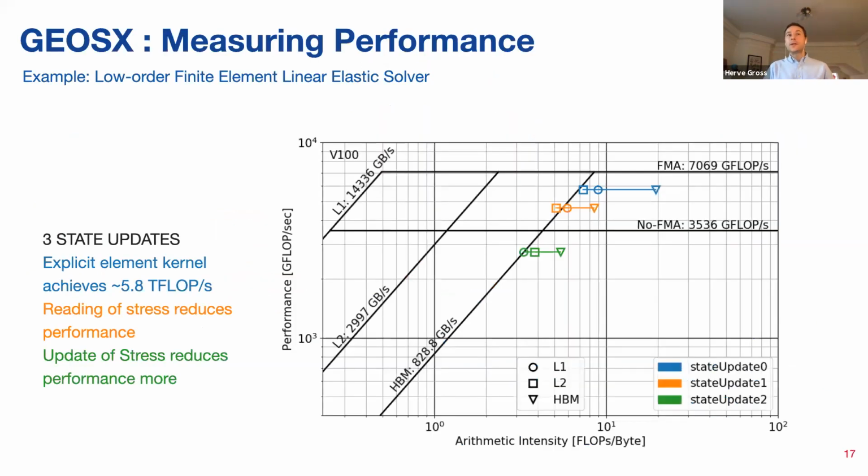In the interest of time, I'll skip this one a little bit. I'll just say that we are measuring performance, and we're achieving, for very simple operations here, near optimality on a specific GPU architecture. This was tested on Lassen. It's a GPU machine with Tesla V100s in Livermore.